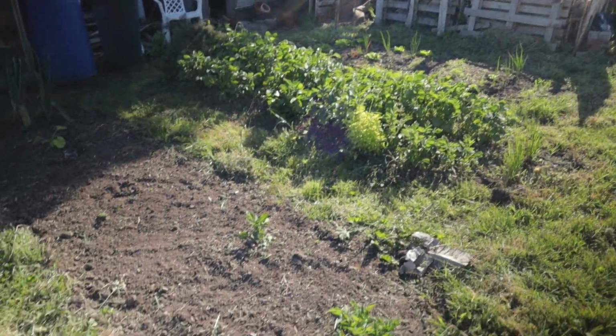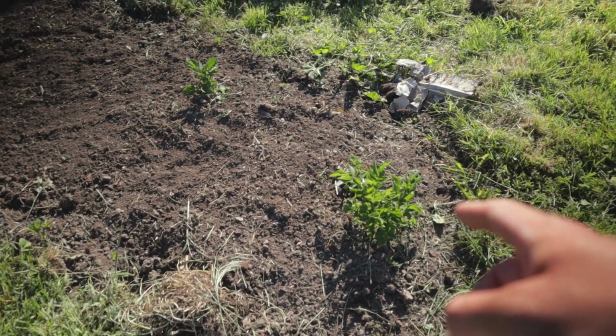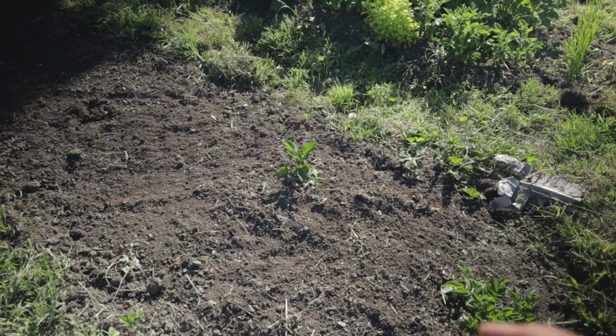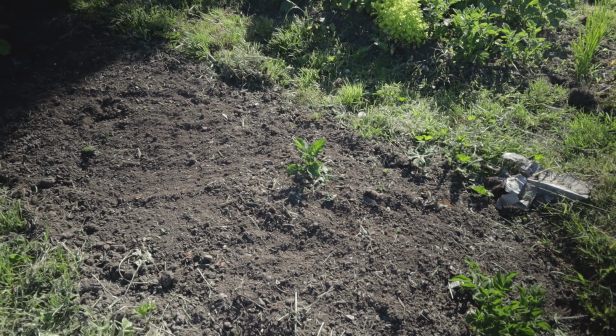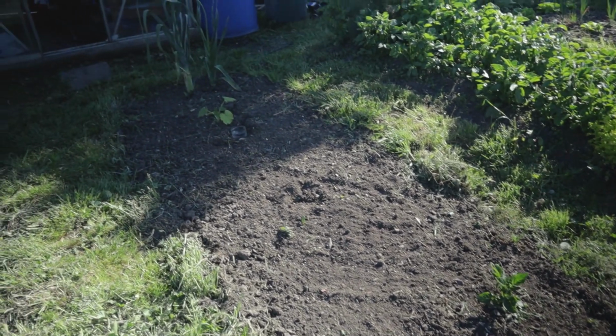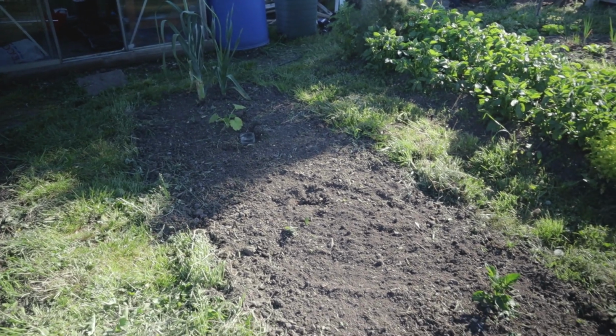And here we have bed number 3. This hasn't got much in it at the moment, apart from these, which have cropped up. Some volunteer potato plants. This is where I grew my spuds last year, and you always miss a few little potatoes, and you get a few free plants coming up. Originally this was going to be the Brassica bed, but I explained in last week's episode why I wasn't going to do that anymore for this year.